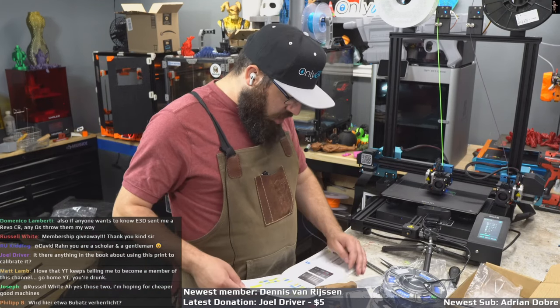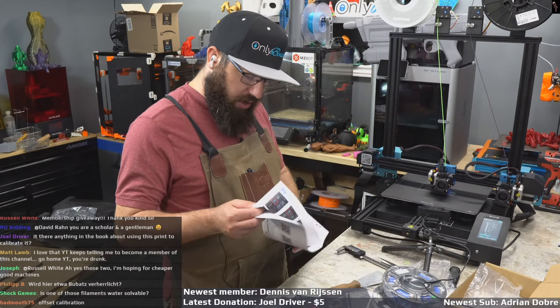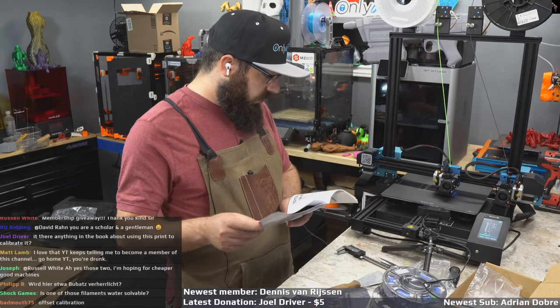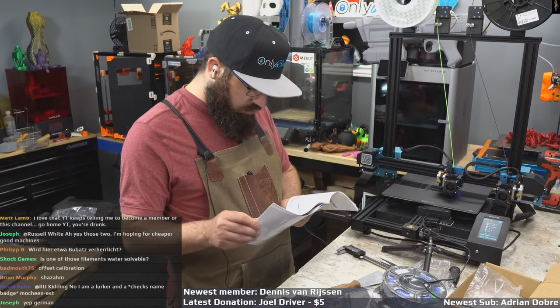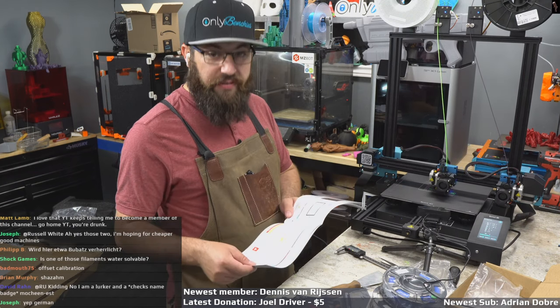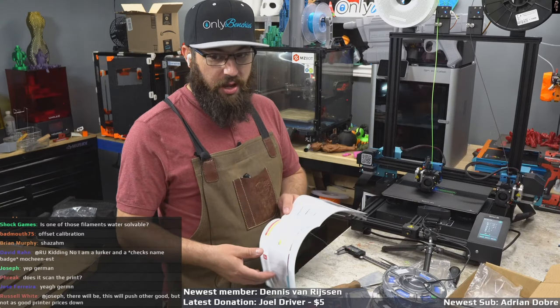Is there anything in the book? Nope. Doesn't say anything in here about calibrating XY offset. You got leveling. We've got loading filament. Starting the print. There's nothing in here about XY offsets. Apparently there's a video on the SD card, but we're not putting the SD card in my computer because OPSEC.